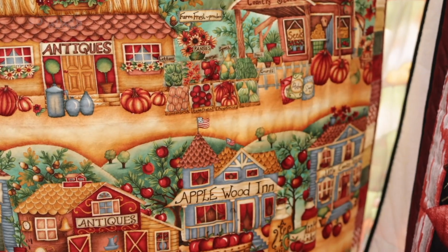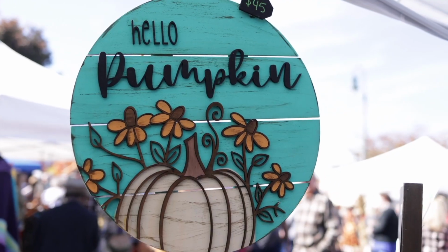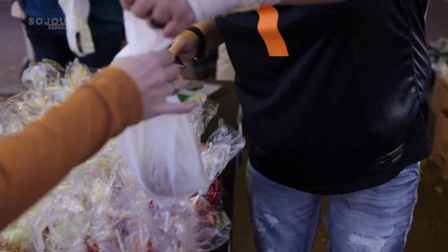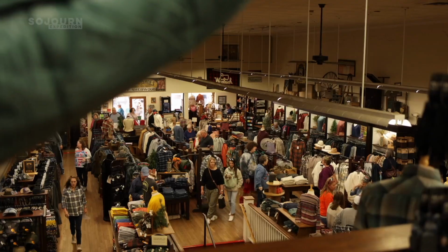We are leaving, but we had a great time here at the Apple Festival in Waynesville. Tons of great vendors, tons of local artists, and the music was great. We got some sweets, we got lunch, and we even stopped by the general store to pick up some hiking supplies because now we are headed up to Blackrock Mountain to give it another go.